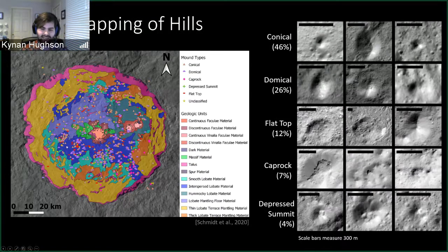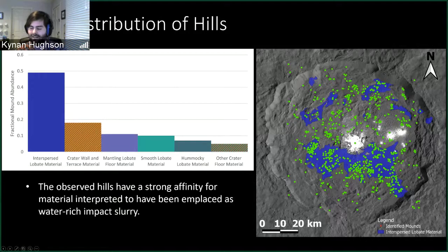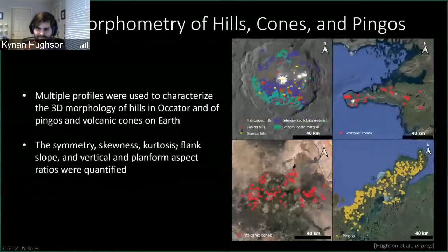And this is a busy diagram showing all those geologic units again. But the punchline here is, if you think that you can see a concentration of them in specific geologic areas, your eyes aren't fooling you, you are correct. There's an extreme preference for these hills to associate with the interspersed lobate material, which is this blue geologic unit highlighted on this image of Occator in the back. And just as a fractional histogram to drive that point home, nearly 50% of all the identified hills, regardless of morphological classification, were found in this particular unit, with the remainder clumped together into these different geologic material units.